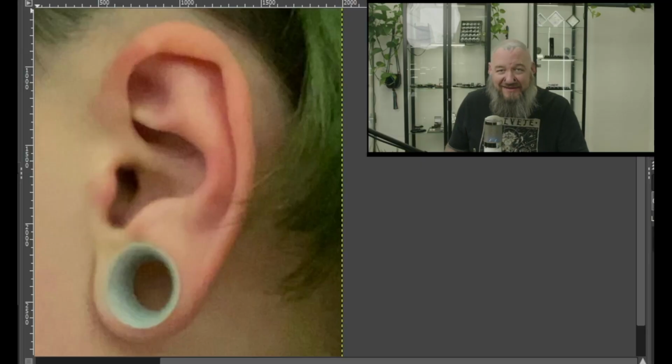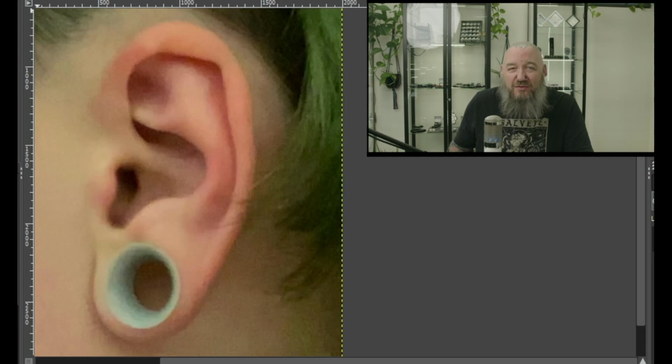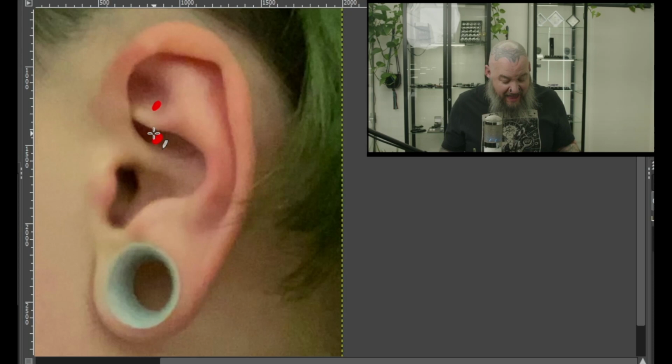Let's take a look at her ear. All right, another stretched lobe. I love seeing stretched lobes. We saw so many more in the past. Glad they're coming back. As far as other piercings go, definitely see a rook piercing. Nice ridge there. A curved barbell would be epic.